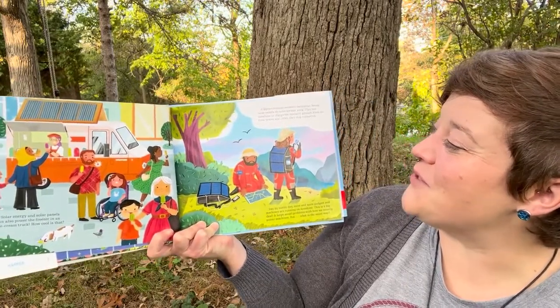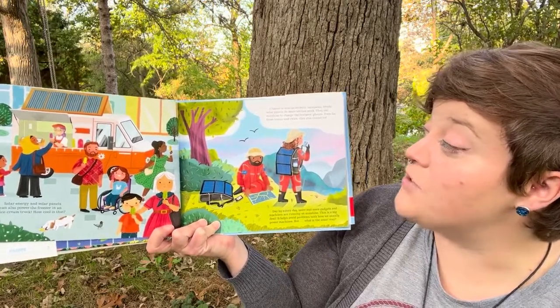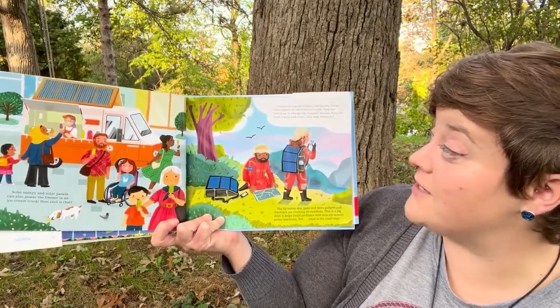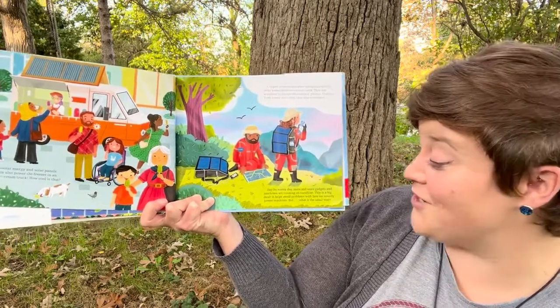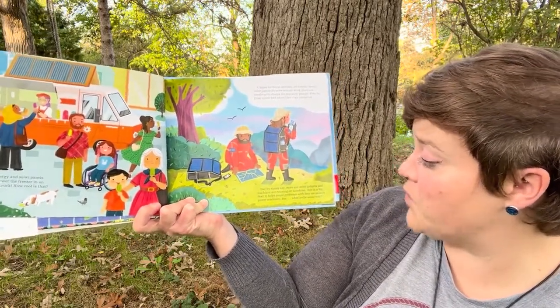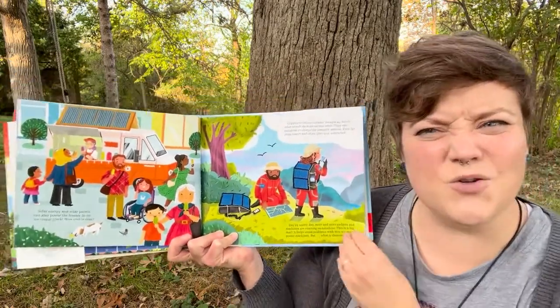Clipped to rescue workers' backpacks, bendy solar panels do more serious work. They use sunshine to charge the rescuers' phones. Even far from towns and cities, they stay connected. Day by sunny day, more and more gadgets and machines are running on sunshine. This is a big deal. It helps avoid problems with how we usually power machines. But what is the usual way?